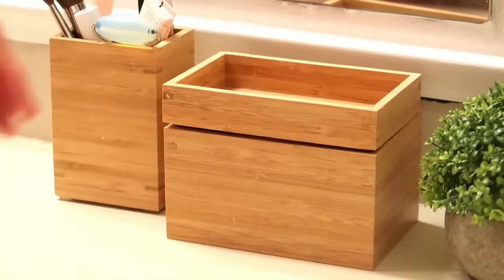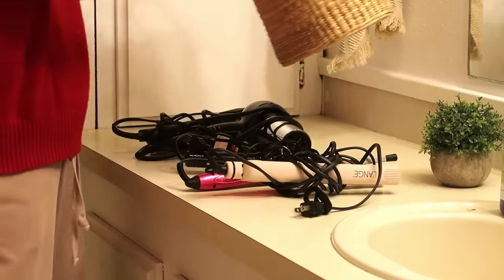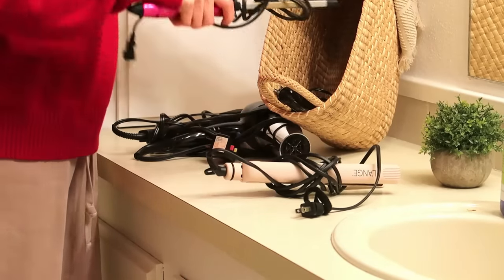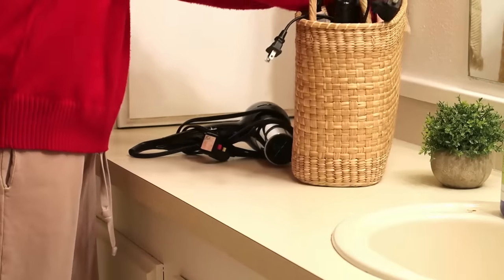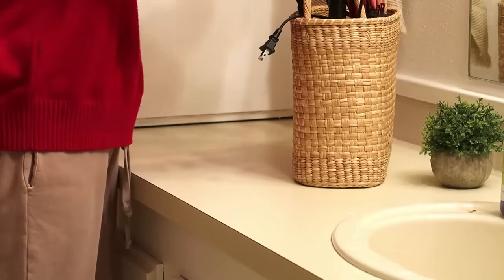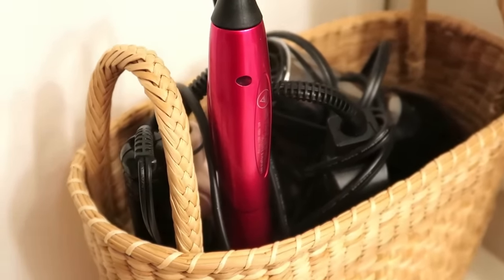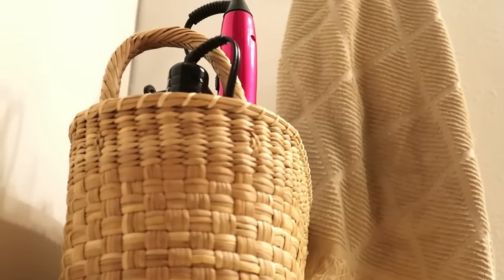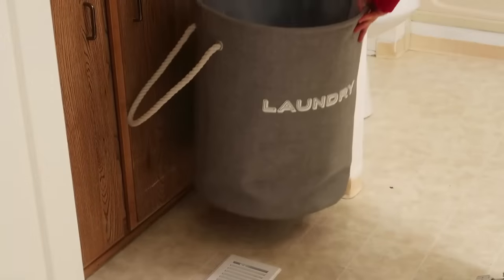As I mentioned earlier, in the office space, the vertical storage is definitely a space saver, so that's what I'm going to do. I'm just organizing all those curling irons into this tall basket, and it's a perfect size. They can stand up, so it's easy to choose which one I want to use.